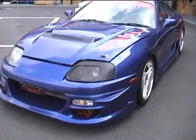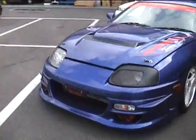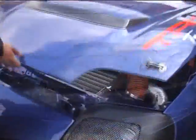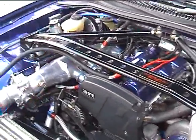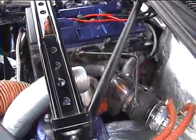Look at this thing. This is a totally insane Supra, mate. Look at the bodywork, crazy wing, rims, brakes. Couple of cylinders short, mate. 3S-GTE. Check it out. 3240 HKS turbo kit. External gate, manifold.